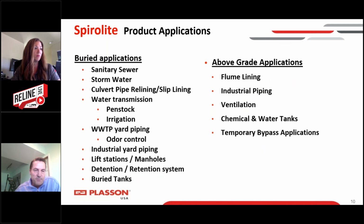Product applications, wide variety here. Sanitary sewer, stormwater, culvert pipe, and relining, which is where the Reline TV Live comes into place. Water transmission, penstock. We've done a lot of open trench irrigation, wastewater yard piping, odor controls, industrial yard piping, lift stations, manholes, detention, whole list of things going on here. Above grade, we've got plume lining, industrial, chemical tanks, and temporary bypass applications as well.